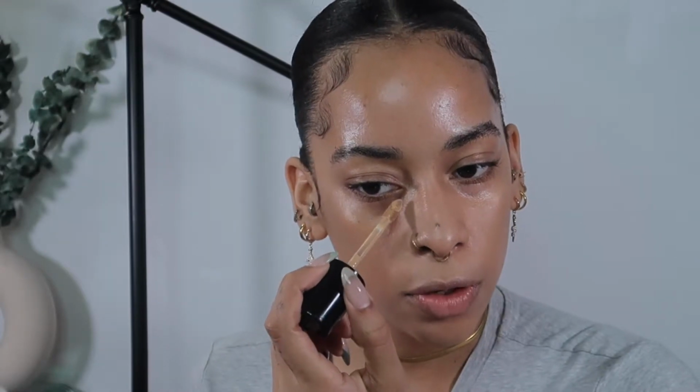Now, this is something new that I've tried, but I'm going to go in with my oldie but a goodie. This is the Born This Way Multi-Sculpting Concealer. This one isn't matte, so I'm just gonna put this one down first. It's full coverage. What I like to do if I'm doing a full coverage foundation is pop this onto my dark spots or any redness showing through, blend it out, and then go in with my foundation, and it hides everything. So I'm just gonna blend this out with my beauty blender.